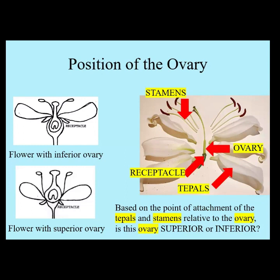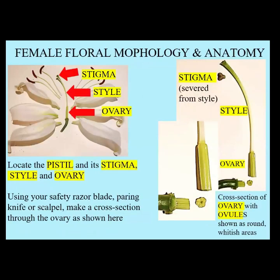Superior, right, because that ovary was above the attachment of the perianth and the stamens. Very good. All right. So now you can take your razor blade and make a cross section. See the bottom right? You're making a little slice like you're slicing a carrot.